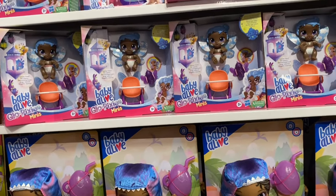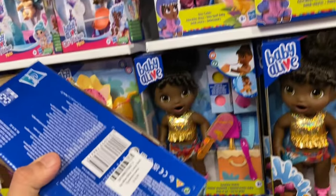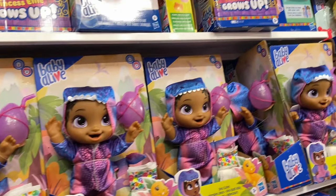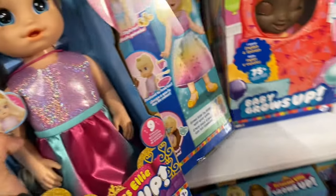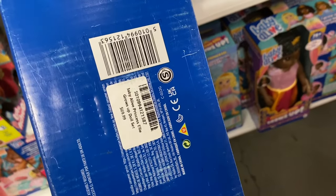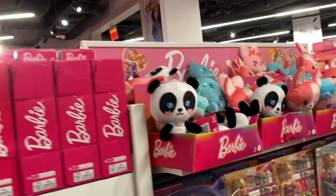They got Baby Alive minis. Look at that. They just have everything here. See, this one you could feed. This one's $15. You have more Baby Alives. You got all kinds. One of them eats ice cream. Oh, look at this. This one grows up. This one gets taller. Oh my God. Look at that. What is this? $69.99 for the Baby Alive Grows Up. Wow, it grows up before your eyes.